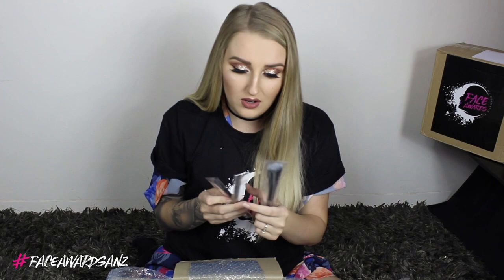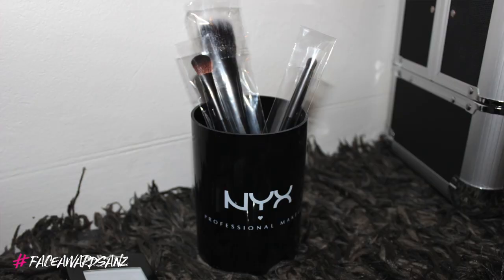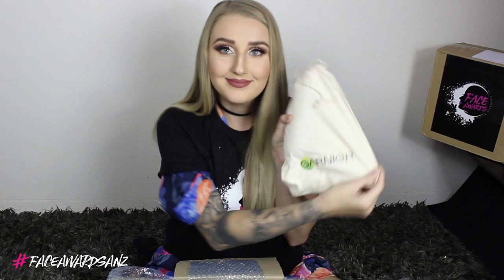Ooh, brushes! Oh, I really wanted this. So this is a small crease brush. We have like a larger fluffy brush, and we've also got a really nice blush brush as well. Okay. Oh, something's in a bag. Garnier. Let's see what we got.